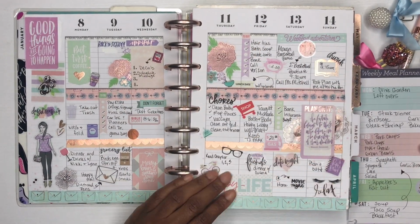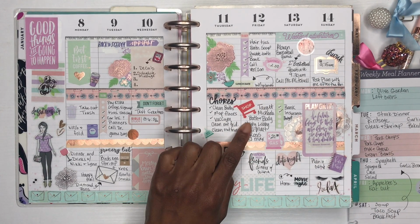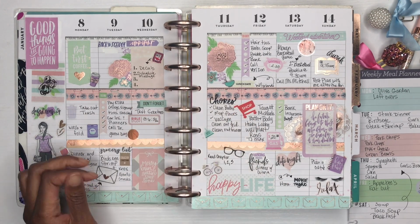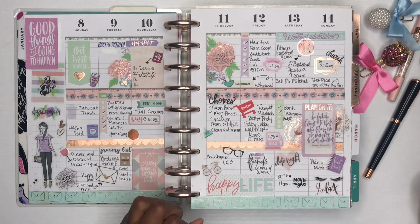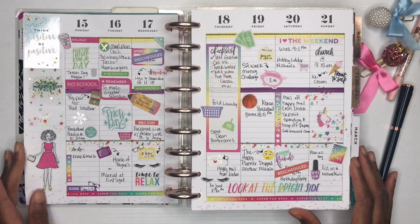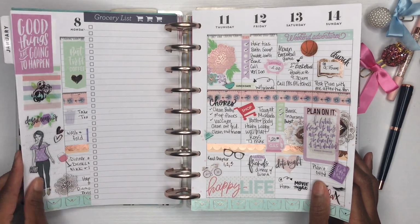This spread is really cute. Making a Target run, Michael's, Bath and Body Works, Hobby Lobby, Walmart, Ross, and TJ Maxx. Girl, you spending money. This is cute. I really like this. Read chapter 1, 2, and 3 of something. Hope I read it. Y'all, look at this spread. Ooh, so I'm seeing a trend here.